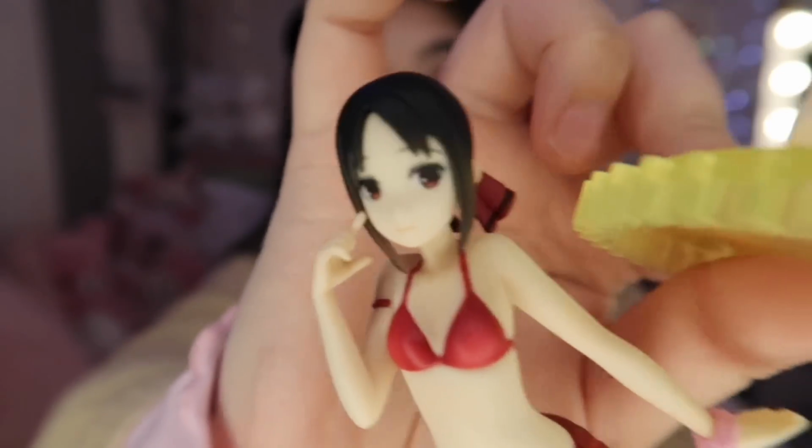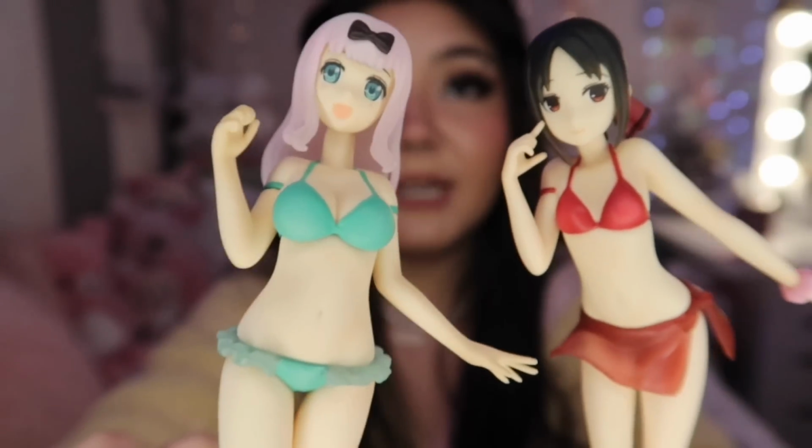They're not ugly, even though this Chika's face is a little funny, but I don't think that they're that ugly. I'm just like, they were like $50 a piece. Like, I'm holding $100 in my hands of little tiny things.